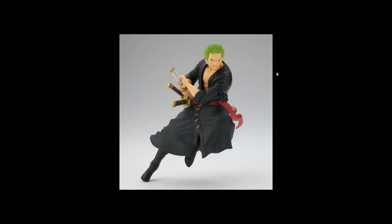Enma over here. And the first thing I notice is that the face is horrible. The face, that's just not Zoro, man. That is just not Zoro. And even if you ignore the facial likeness, it feels like the proportions of the face are also off. Like the forehead is wide and the face is narrow. I don't know how that works, or maybe the hair is just too long. The whole head sculpt is just a complete mess. Doesn't look good at all.